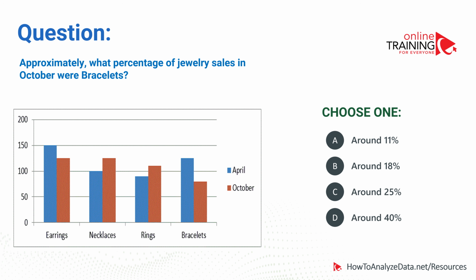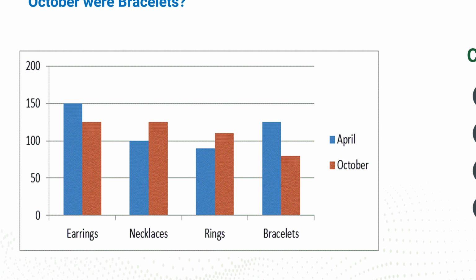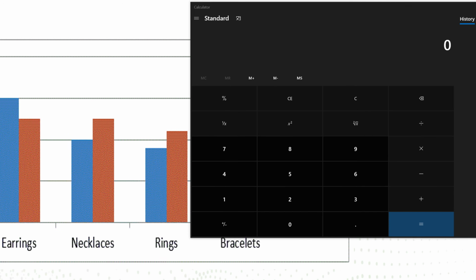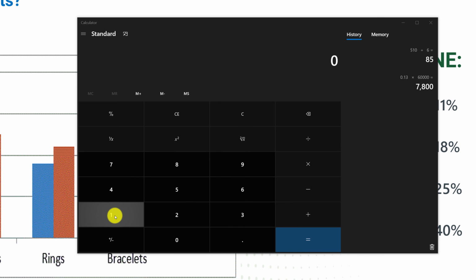To answer this question, you need to add up all jewelry sales for October and then understand what percentage of those were bracelets. For example, for earrings, the value is about 125. Same thing for necklaces. For rings, it's about 110, and for bracelets, it's about 80. Let's add up all these values in the calculator.